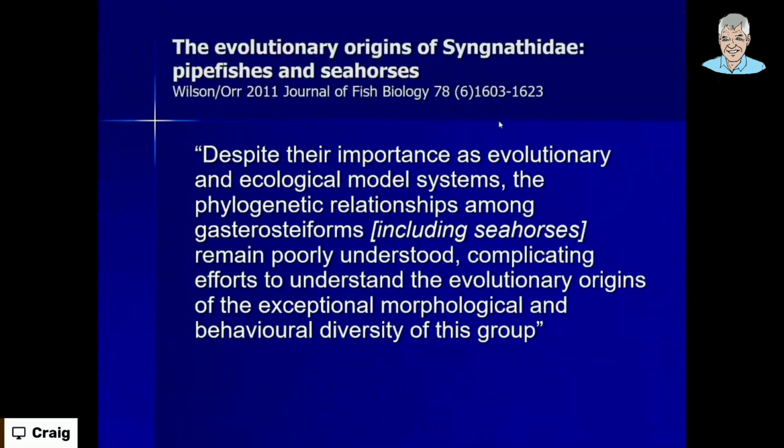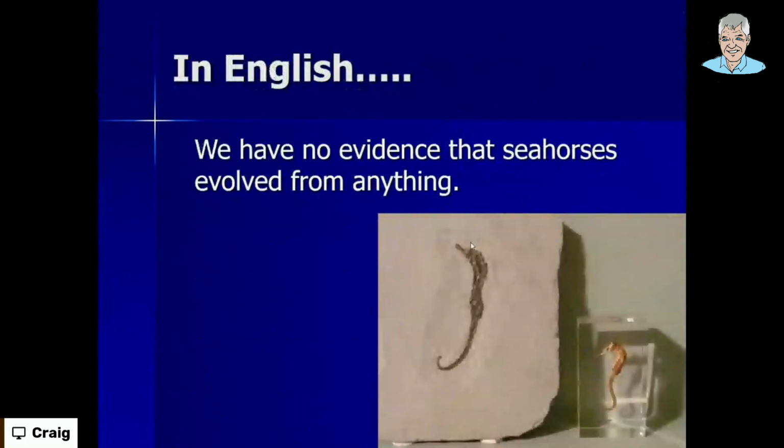And here's just one to finish off with. This is a bit of a mouthful, but I'll give you the conclusion of what it's saying in a moment. In the Journal of Fish Biology, these guys said that despite their importance as evolutionary and ecological model systems, the phylogenetic relationships amongst gasterostoforms, which include seahorses, remain poorly understood, complicating efforts to understand the evolutionary origins of the exceptional morphological and behavioural diversity of this group. Now, what on earth does that mean? Well, I'll translate it for you. In English, it means we have no evidence that seahorses evolved from anything.